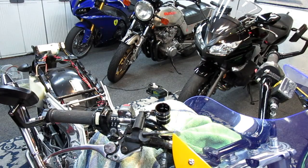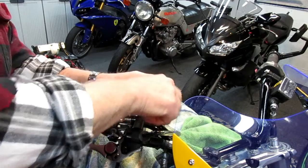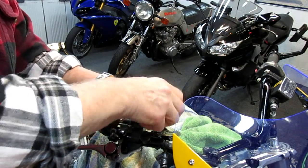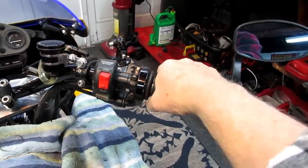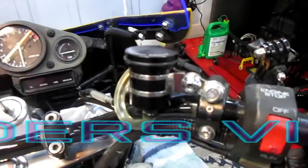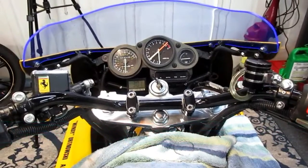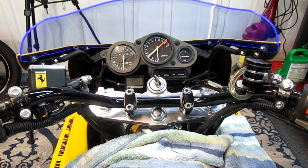This worked out to be a nice little installation. And boy, what an improvement from the area when you sit on a motorcycle. It looks so much nicer. Oh, that is really nice. And the brakes pumped up nice. Everything on that installation, $14.95, I think. That's a nice little improvement.